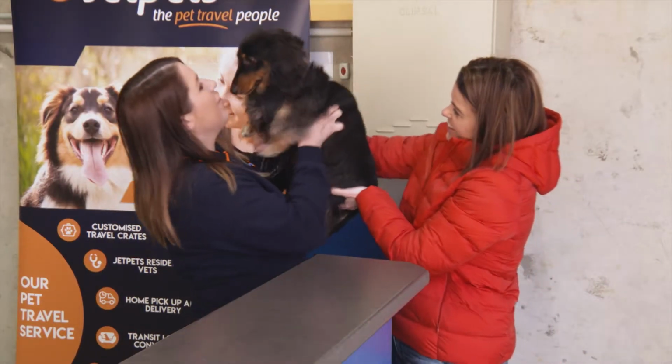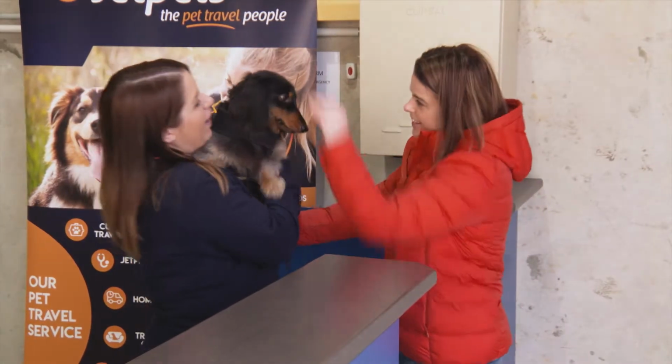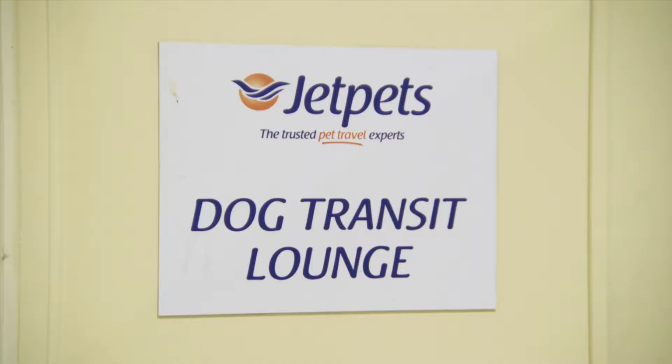And I guess our transit lounges are really good for delayed or cancelled flights. Yeah, of course. The pets aren't sitting at the airport in their crates. We can bring them back to our transit lounges and they're under the supervision of our pet handlers and vets. So nice. Our transit lounges are really about, again, the safety and comfort for the pets.